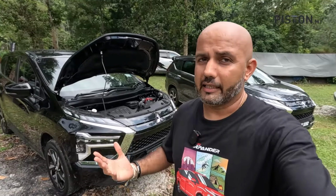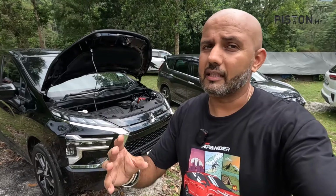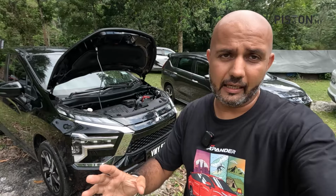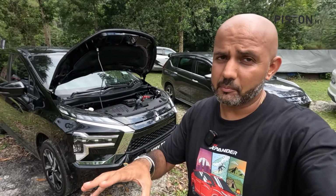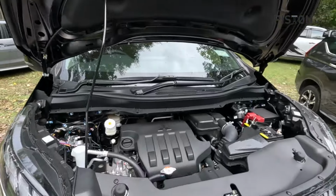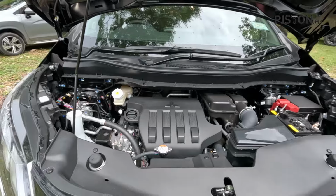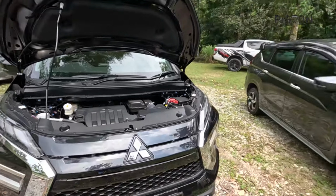Now let's check out the engine, because as far as the powertrain goes, there's no updates over there, much to some people's detriment. But is that really a problem? This 1.5 litre engine produces 105 PS and 140 Newton meters of torque. Power is sent to the wheels through a conventional 4-speed automatic transmission.